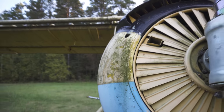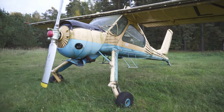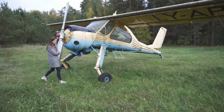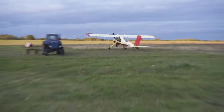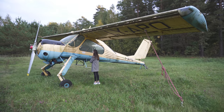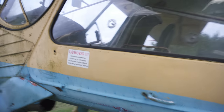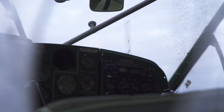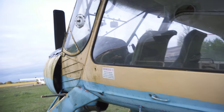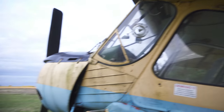This thing has seen some better days. Oh yeah. Wow. I didn't know that that's Draco. Yeah, this is what Draco came from. Look at these. How cool is this? Oh my gosh, and there's two of them. Wow, look at those seats. So old. This is like Soviet Union, right? I don't know. I mean, this thing is probably not flown for so long. I want to open the door, but I better not. Yeah, it's a Draco. Oh my gosh, this is so cool.